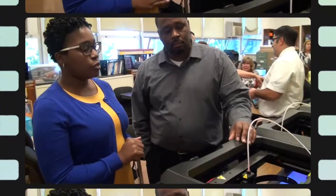Yes, the material comes on a roll, and it's hard plastic at first, so through the printer it melts down so that it's able to be molded and formed into whatever object it wants.